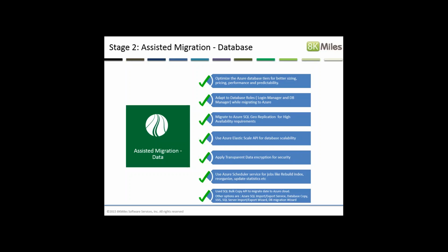So we went with the premium database tier because it provides geo-replication and geo-redundancy, where it keeps the active data set in multiple regions or multiple different data centers, which offers higher availability and a better backup and DR strategy. And we used the Azure Elastic Scale API for database scalability.